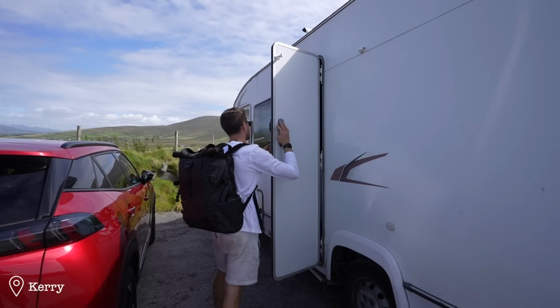But we've got lots to see. I'm excited to see it. This is a spot that we've been to before, and I'm excited to go and see it again. So I'm going to get my shoes on and get out there.